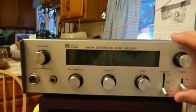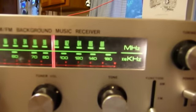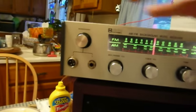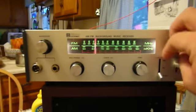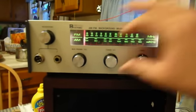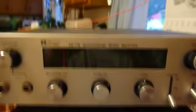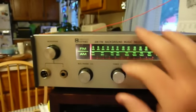Let's turn it on and see how it does. It's actually in excellent working condition. The dial lighting's not even burned out, although it is a little dusty behind there. The microphone control has some noise in it. I'd say it's probably dirty. The auxiliary and tuner knobs, they work just perfectly. There's no dirt in those controls. And here's the FM tuner. Better not turn that up too high. What happened? Alright, let's try that again. There we go. That's more like it.